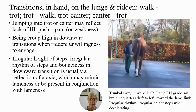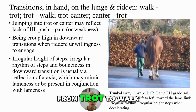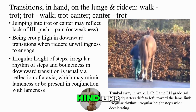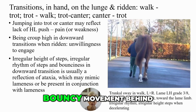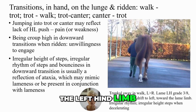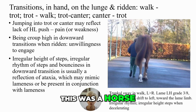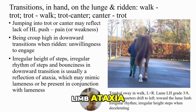Watch the horse very carefully as it decelerates from trot to walk, and watch the height and placement of each hind limb. There was a rather bouncy movement behind and abnormal elevation of the left hind limb before the foot was placed to the ground. This was a horse with both left hind limb lameness and hind limb ataxia.